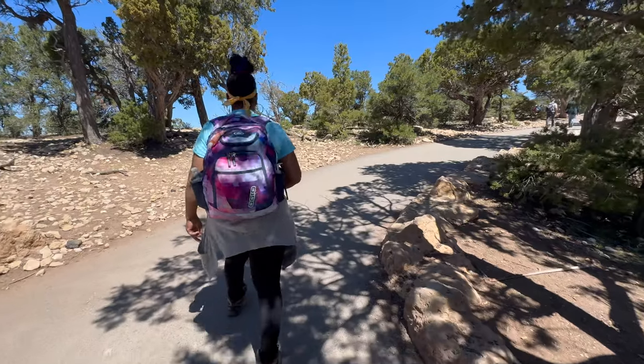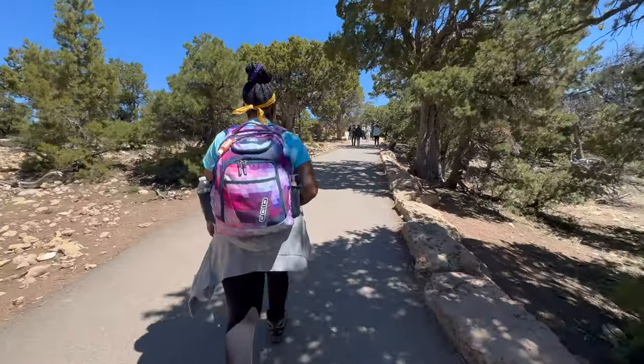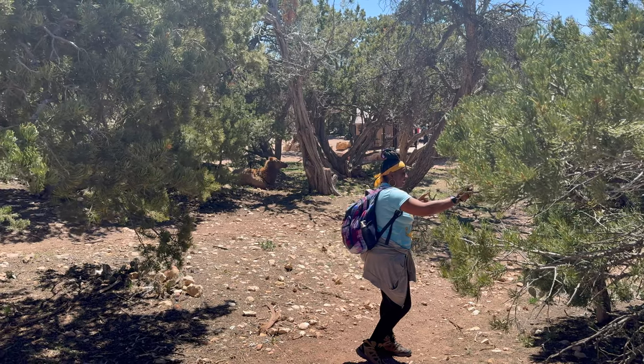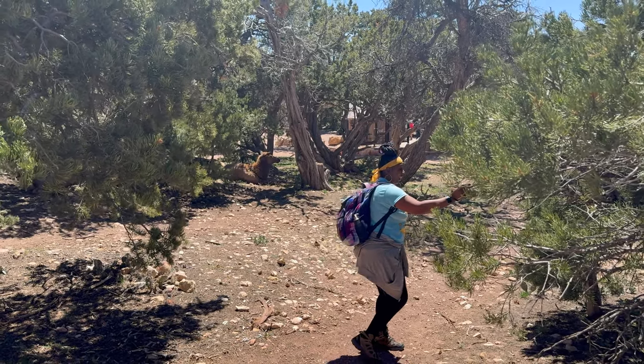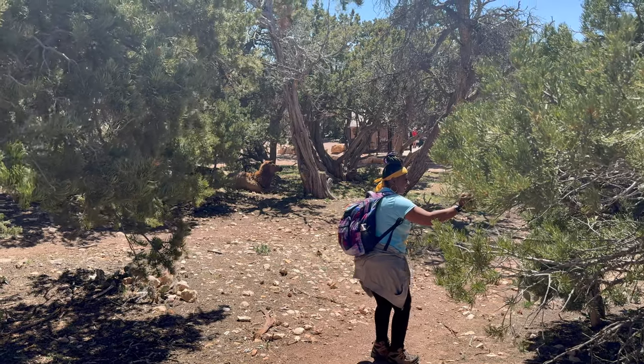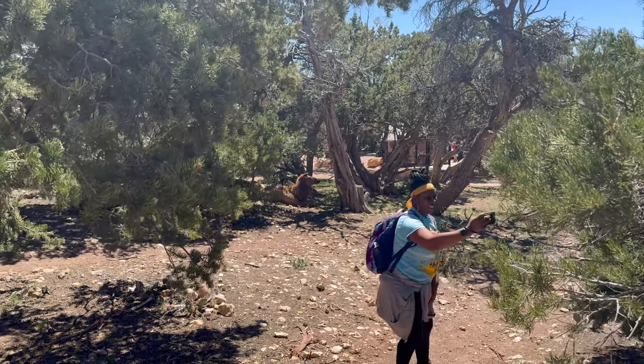Don't want to get too close. No. There's Crazy Shug down there trying to get a selfie. Keep the wildlife wild. Yeah, she's a good distance. She's not bothering them. Don't give us any negative comments.